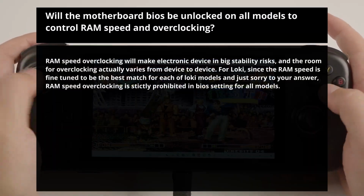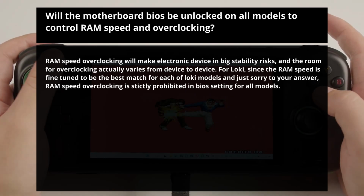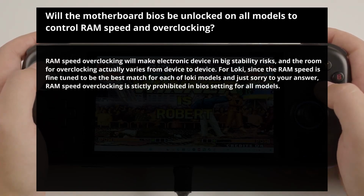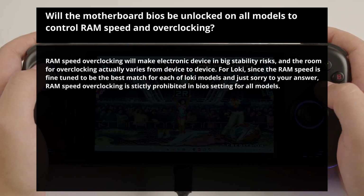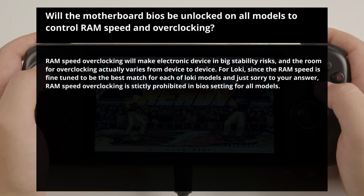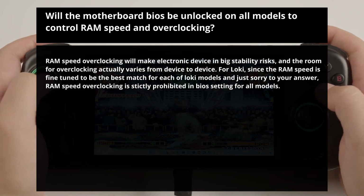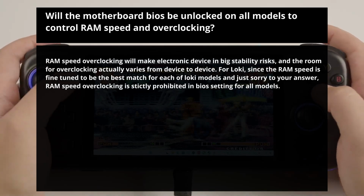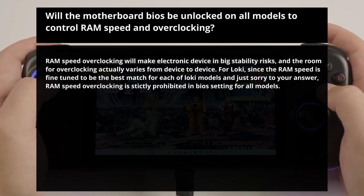Alright, next question. Will the motherboard BIOS be unlocked on all models to control RAM speed and overclocking? RAM speed overclocking will make electronic devices have big stability risks, and the room for overclocking actually varies from device to device. For Loki, since the RAM speed is fine-tuned to be the best match for each of the models, basically we're sorry to say, RAM speed overclocking is strictly prohibited in BIOS settings for all models.